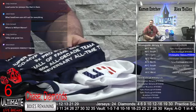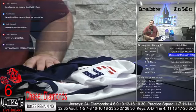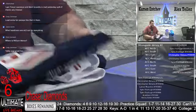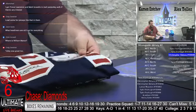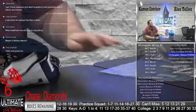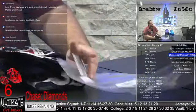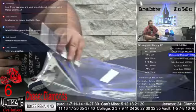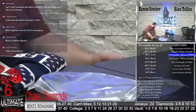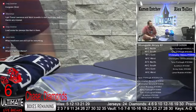So where's William Maynard? Tally was great, too, says Craig. Let's go! Perfect timing, says Chris. Load some fun jerseys like that in them, right? So we do have Jason Sachs. Every headliner in the vault except for the Adrian Peterson and the Rob Gronkowski. Names like Peyton Manning, Deion Sanders, Patrick Mahomes, C.J. Stroud, Terry Bradshaw, CeeDee Lamb, Nick Bosa, Darrelle Revis. We still got everything in the practice squad. Authentic helmets, Marino, Roethlisberger, Ja'Marr Chase. We have a lot of great stuff. Justin Jefferson, Champ Bailey.